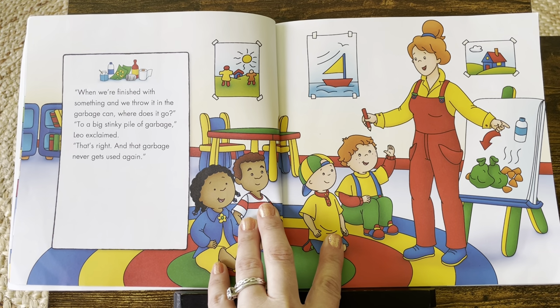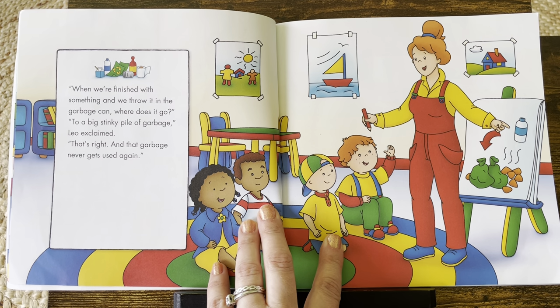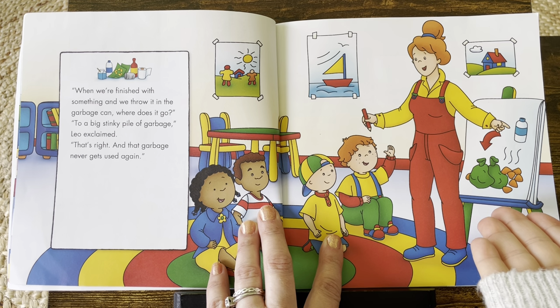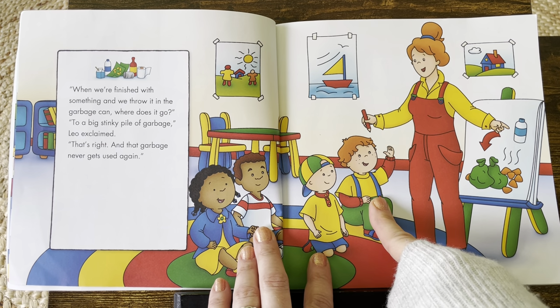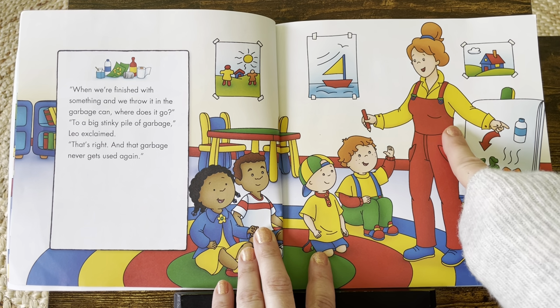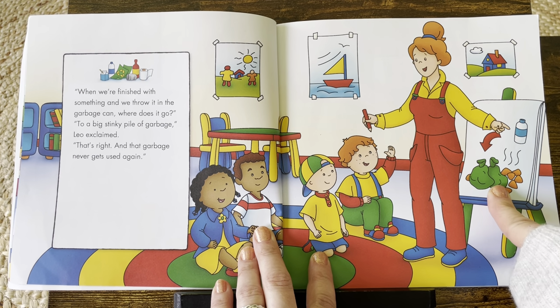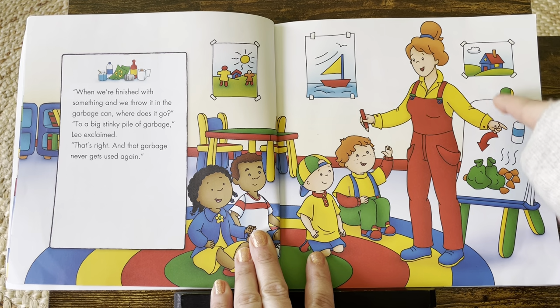When we're finished with something and we throw it in the garbage can, where does it go? What do you think? To a big, stinky pile of garbage, Leo exclaimed. That's right, and that garbage never gets used again. It just gets bigger and bigger and bigger.